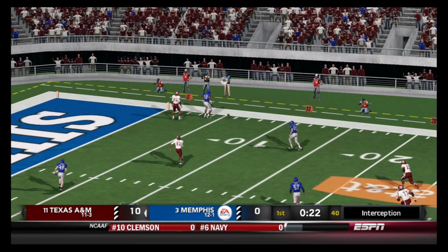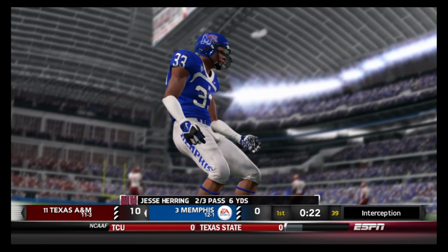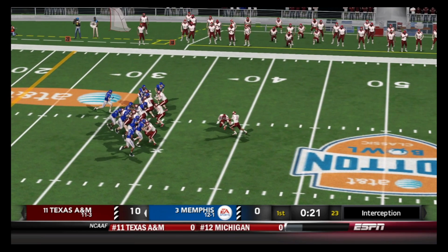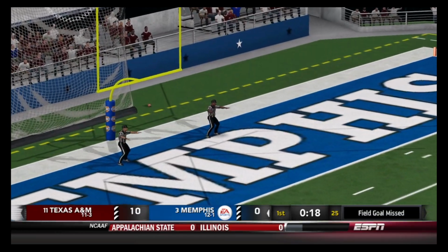Passes it. The defender had it and then dropped it. Well, the offense catches a break here. That ball should have been intercepted there by the safety, so the quarterback gets the ball back here for this next down. Kicks away. No good. He missed it to the right.